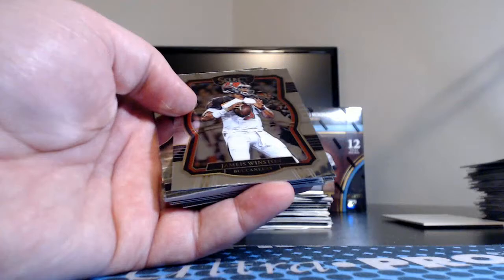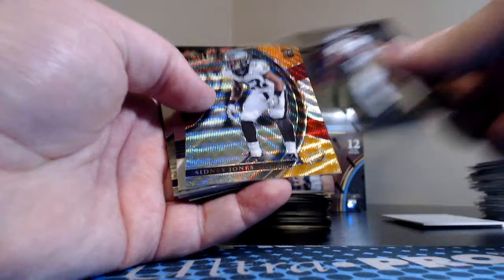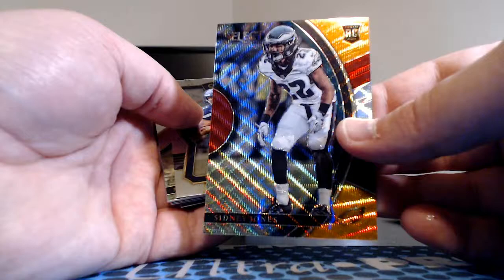Jameis Winston. Base. Dak Prescott. And two color, red and orange. Sidney Jones, rookie. That one is 12 of 199. Dangerous.